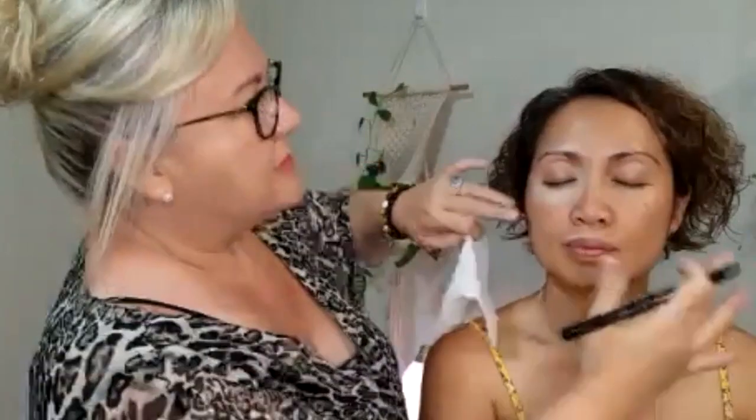I'm not going to do that side of her face because it's hard for me to get around. She's going to have one side done tonight. She's going to be winking on one side. All right, so we've done that one as well.